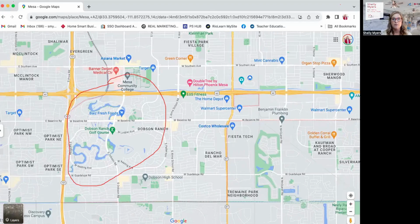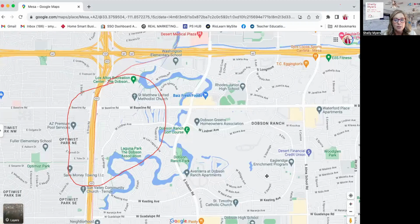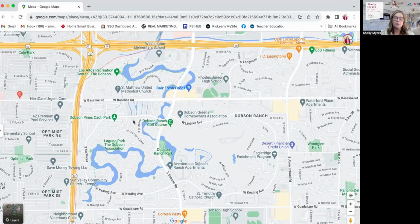Dobson Ranch does have a golf course in that area. It was a master planned community that's a mix of homes, lakes, parks, and golf courses. And again, West Mesa is considered a little bit older area compared to East Mesa, so it's a much more established area here. Some people that live in the Dobson Ranch area might have a pontoon boat or a paddle boat when they go out on the water.